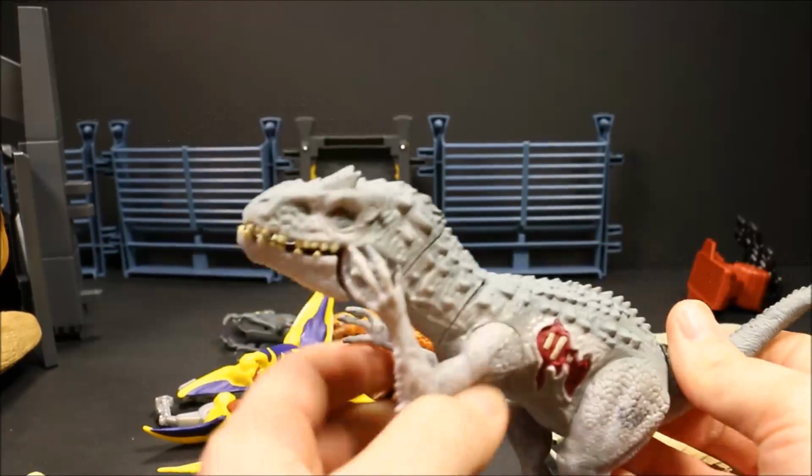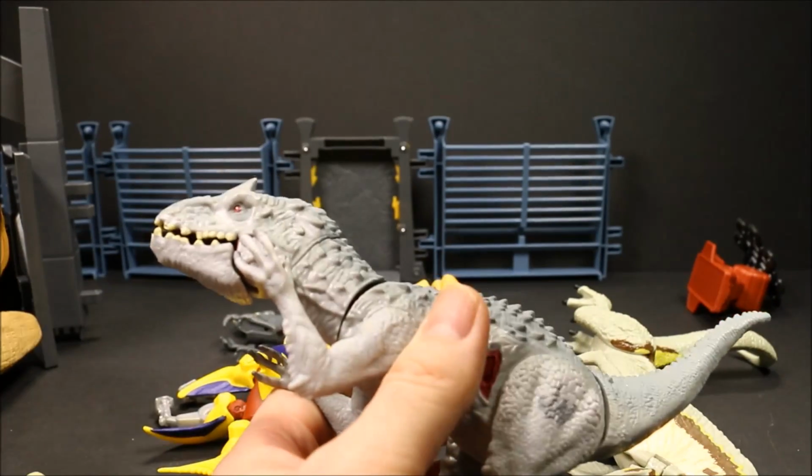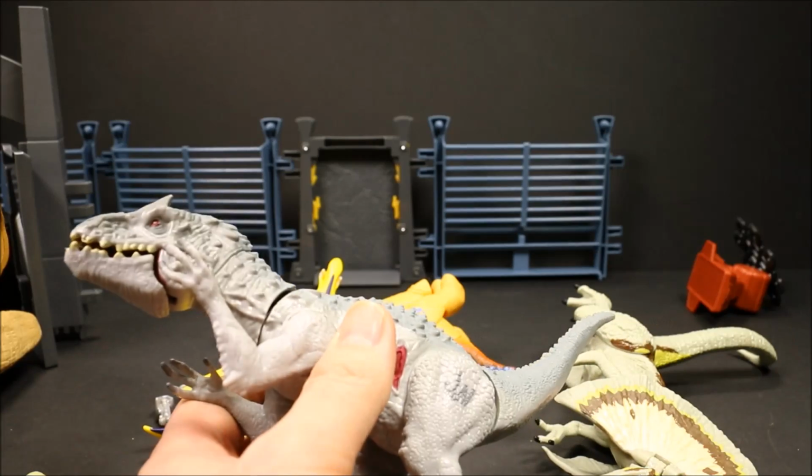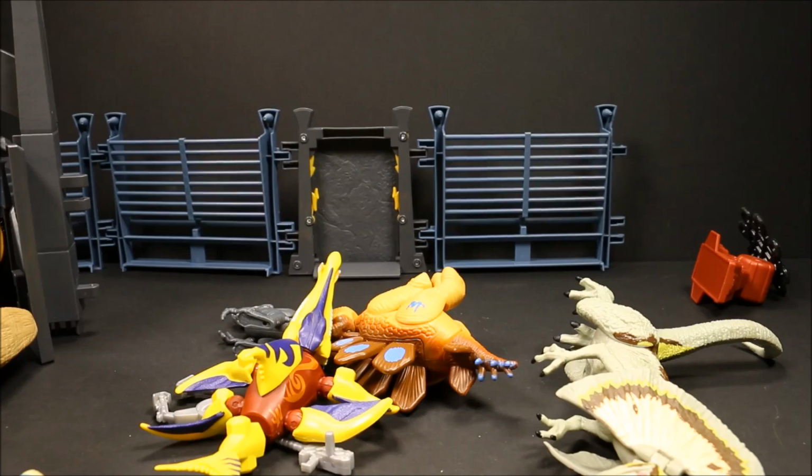And then we had another Indominus Rex, a small one, which goes with this cage set we have, which I will show you in a little bit.